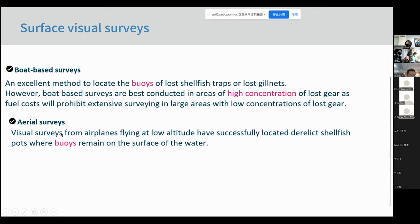Another is the aerial survey. In some projects, they use a fixed wing airplane to fly at a low height and do a visual survey. Flying at a low altitude has successfully located derelict fishing shellfish traps where buoys remain on the surface of the water. So it's also very important that there must be some buoys that can be detected by the aerial survey.